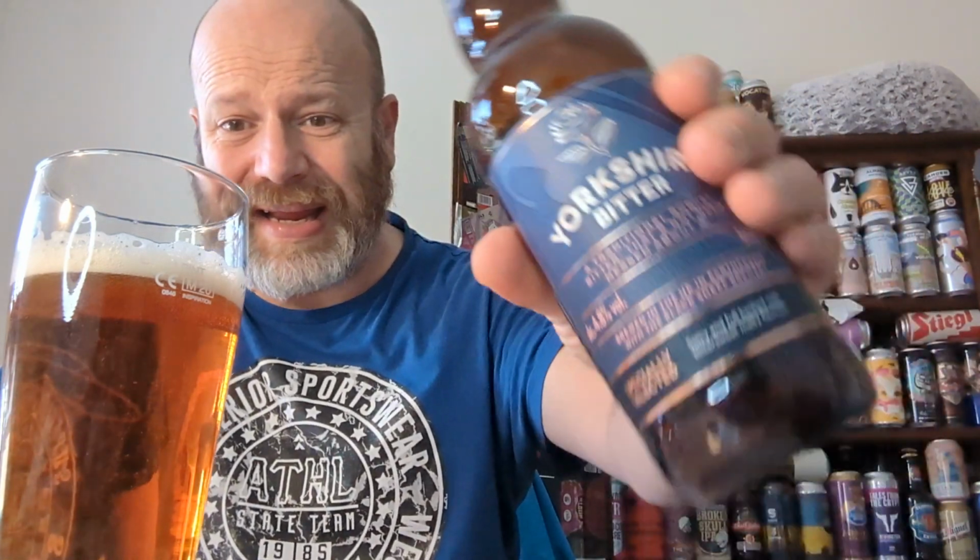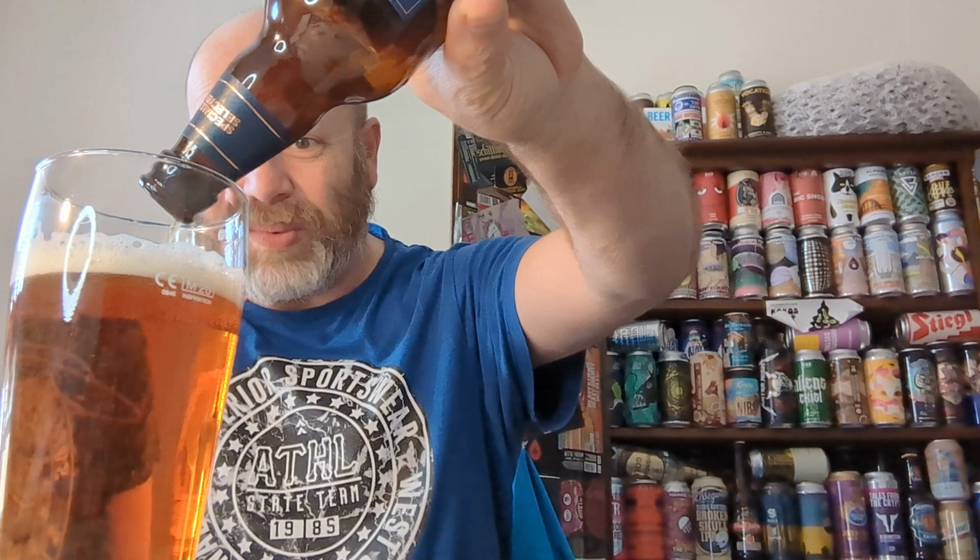Hint of cashew nut sweetness for me is there. It's very easy drinking. It's very moreish. It's one of these beers which, you can tell I'm enjoying this because I keep trying to tip more in, but there's just none left. There's just none left.